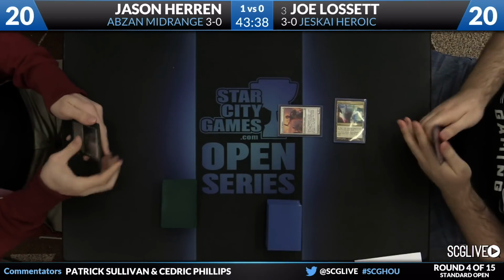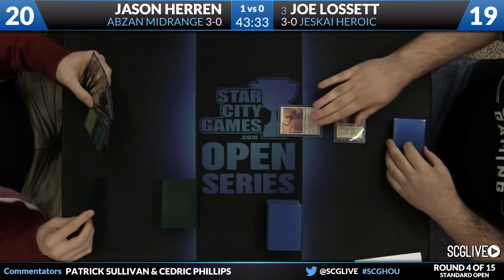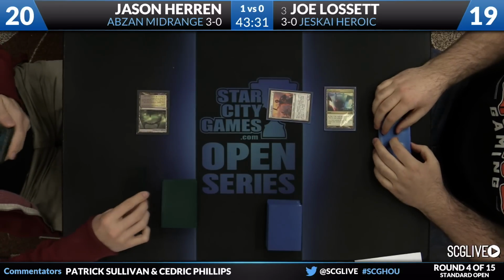Favorite Hoplite here for Lossett to start things off. Full player's going to keep 7. So we're underway in game number 2 of round 4. There's a Temple of Silence there for Jason.